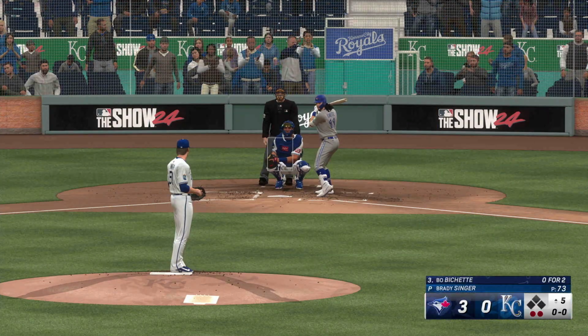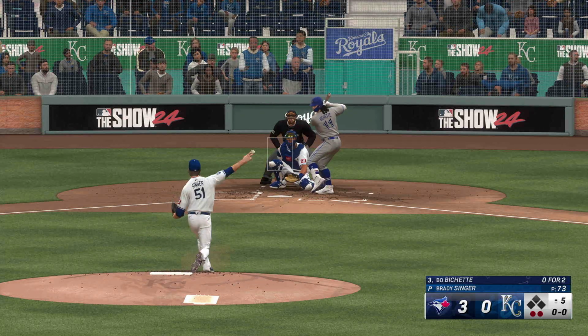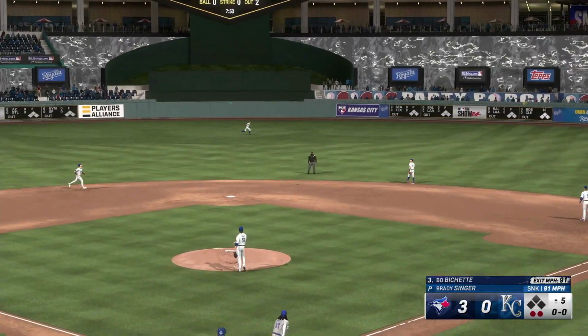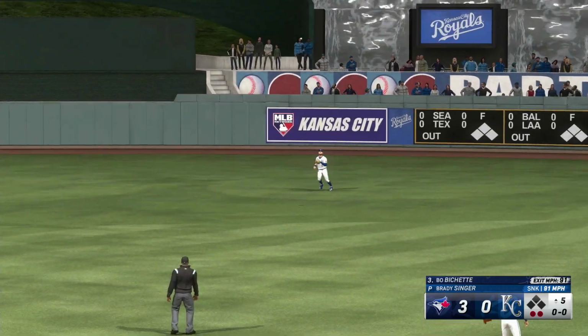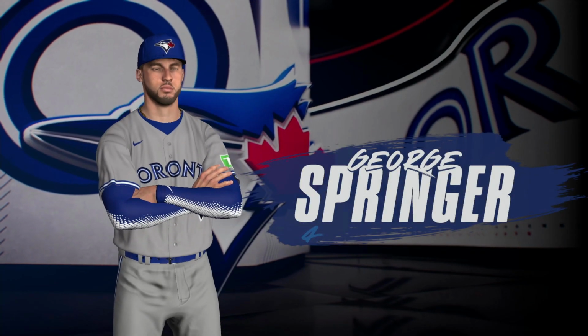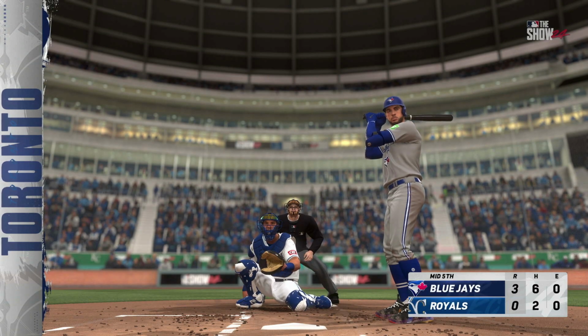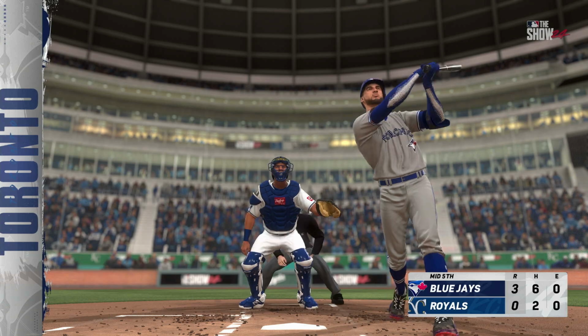Two outs, bases empty. Bichette gets a chance to hit. In the air, pretty deep out to center field. And Bichette is retired. And that is that. Toronto extends the lead on the solo shot. It's now 3-0. You're watching Major League Baseball on The Show.